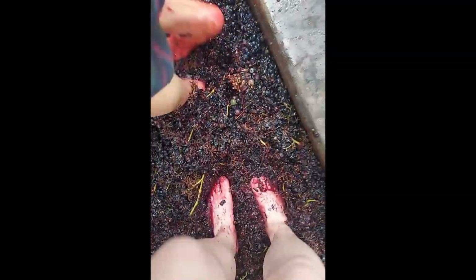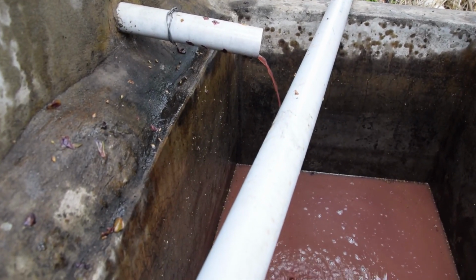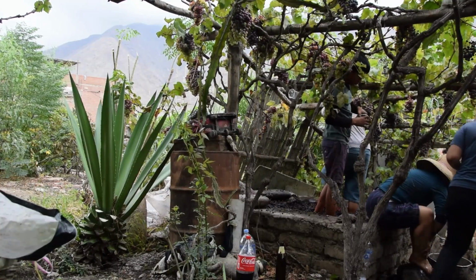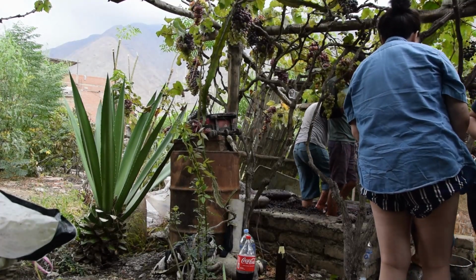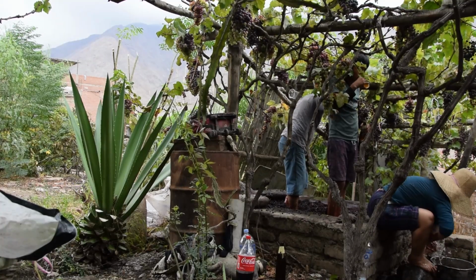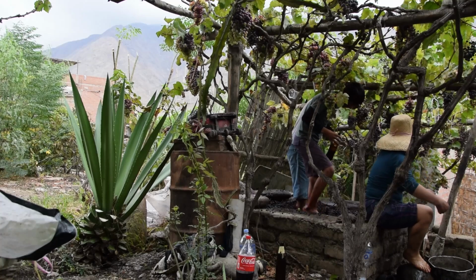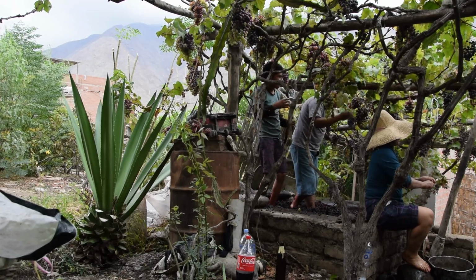These concrete tubs are actually pretty common in the area since so many local farmers make and sell their own pisco. I loved this part. It was so cool to be completely surrounded by grapes. Stomping on grapes, grapes still on the vine above you. And after hours of stomping, it does get tiring, but it helps to hold your arms on the branches above you. And it's just a communal thing to work together. I just thought this was such a unique experience.